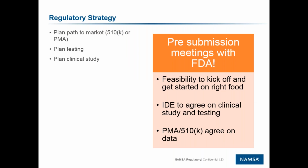Your regulatory strategy. Start this early, very, very early, and you need to update it constantly. So your regulatory strategy includes your path to market. So if it's a 510K, you need to get your predicate devices chosen, and you need to understand what that predicate device looks like and if it's available. Or if you're doing a PMA, you need to get that in front of management right away, because they need to understand that this is the long pole in the tent and you got some long-term obligations. The regulatory strategy also includes some testing plans.